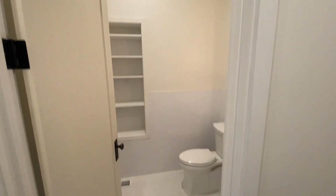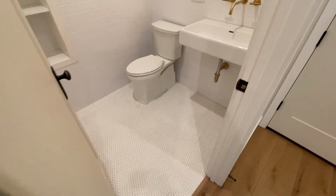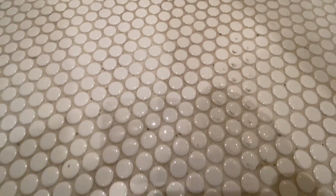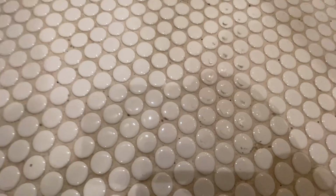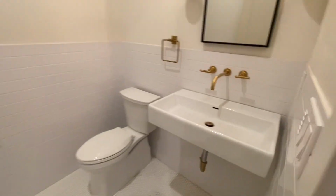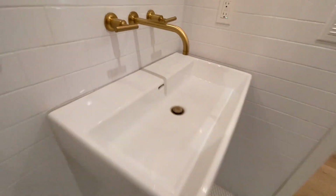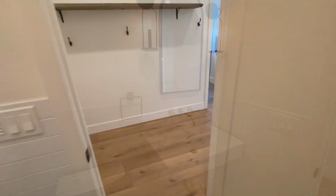So right off the garage door, we have a half bath for guests. I like this tiling. We see it throughout the house. It's like these bubble, really smooth tiles. They're super fun. And then we have really nice metals in here. The nice large sink. Fun. So back to the kitchen.